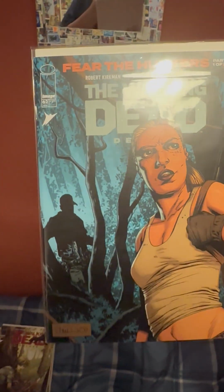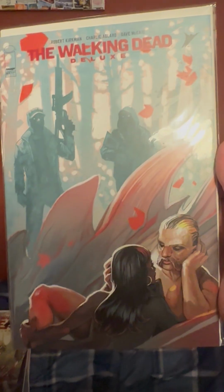Look at them watching them like creeps. The original cover, which is Andrea out in the woods and they're stalking like the creeps they are. Goddamn cannibals. And then this connecting cover, and sheesh. This must be when Eugene is watching them like creeps. I think also in one of these issues, Carl kills Ben. I believe it's Ben. And Deal is unfortunately bit, which I think might be this one.